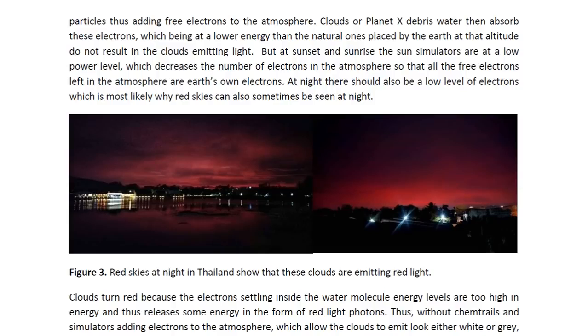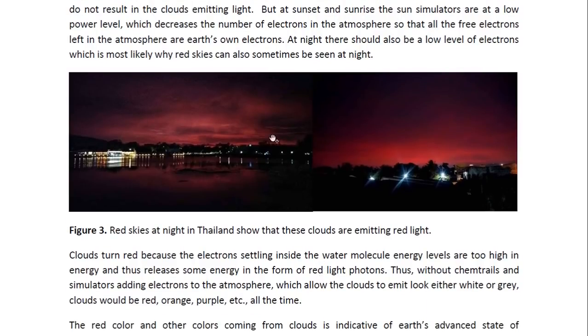At night, there should also be a low level of electrons, which is most likely why red skies can also sometimes be seen at night. And you can see these red skies in Thailand. And you can see that it's at night, all the lights are on there. And so this happens at night as well.